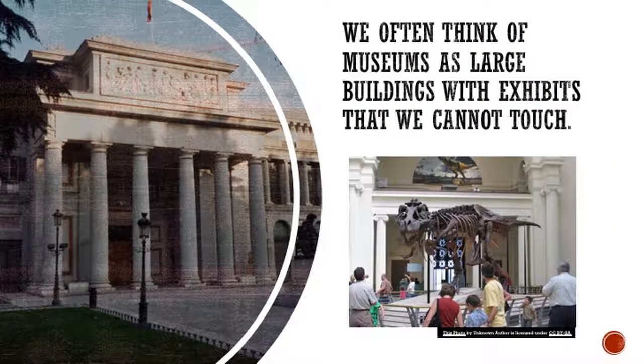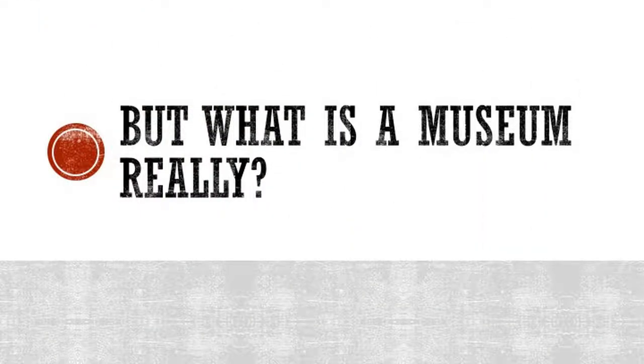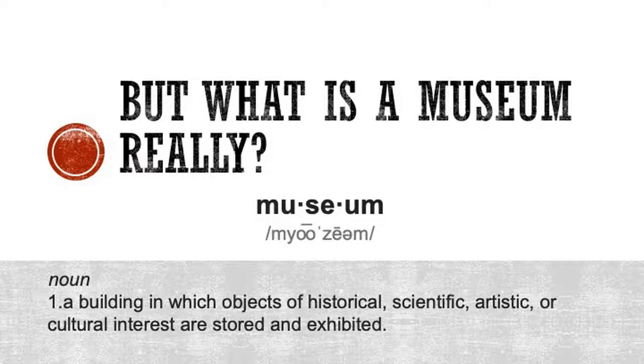Oftentimes we think of museums as big, heavy stone buildings with large pillars in the front, and they are places where we just go with our hands behind our backs and can't really touch anything and just look around. But what is a museum really? Isn't it really a place to learn about history and art and artifacts and to engage ourselves and be inspired to create on our own? The definition of a museum is a building in which objects of historical, scientific, artistic, or cultural interest are stored and exhibited.